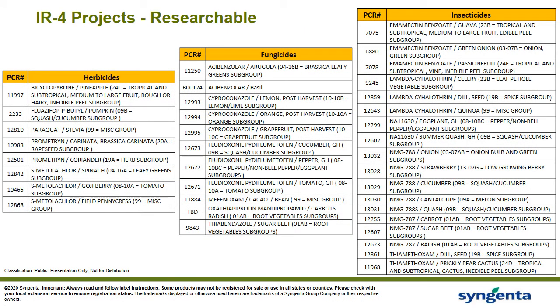This last slide here identifies the IR4 projects that have been deemed researchable by Syngenta. You can see the list of fungicides, herbicides, and insecticides here. The caveat is that we still have some time between now and the food use workshop. So if you see a project or if you have a project that's not on this list, it doesn't necessarily mean it won't be supported. We just may not have gotten to it yet.